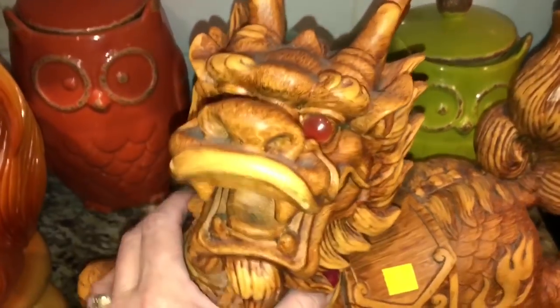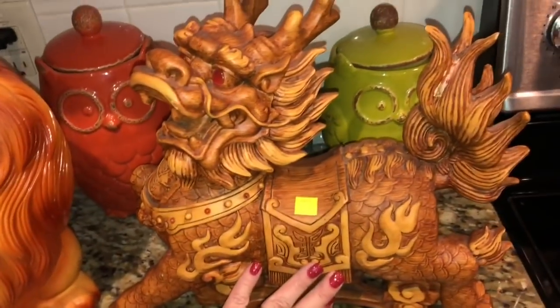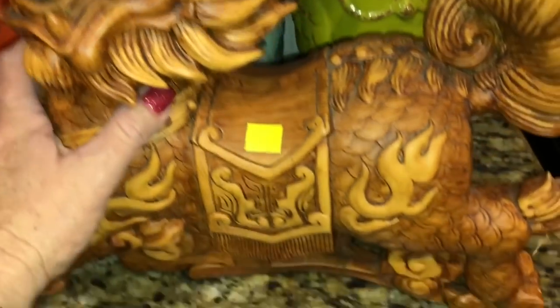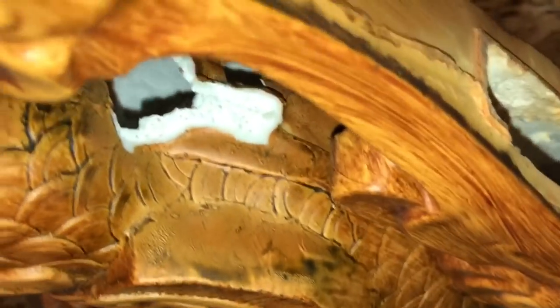Okay, so here's the foo dog I picked up this morning. He was $14.99, and he's really pretty big. Love him, real cute. I'm not sure what he's made out of though. Looks like he has a little hole there in the bottom. If you know what that's made of, please let me know in the comments down below.